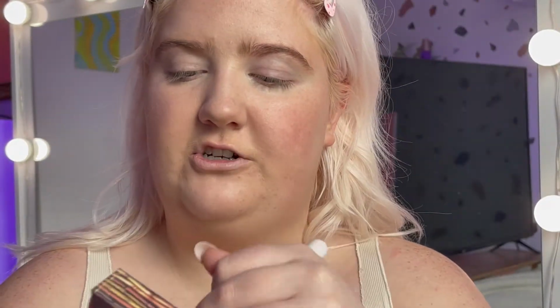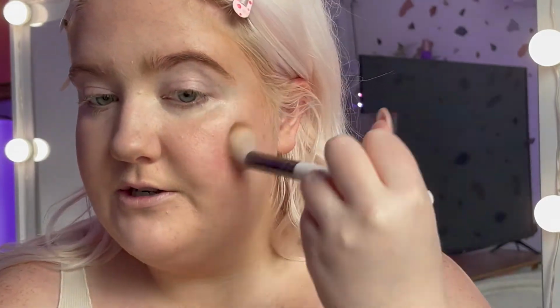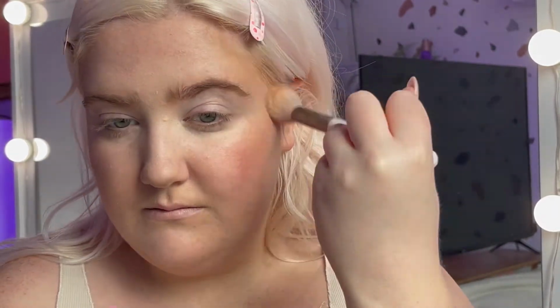Alright, so now I'm going to take my Hoola bronzer, and I'm going to take that same brush that I just used, and I'm going to deepen up my little contour area. Contour slash bronzer. Just going right on the cheekbone and then up into the temples and kind of blending up.